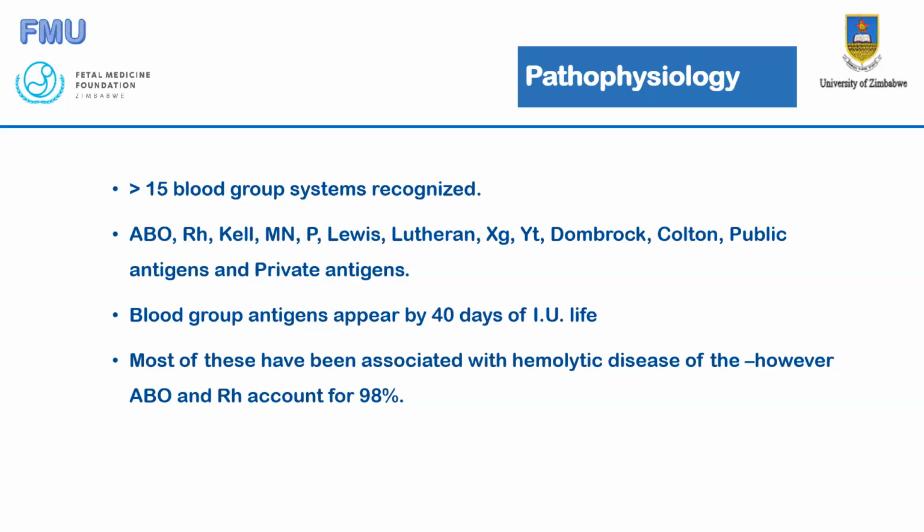Most of these have been associated with hemolytic disease. However, ABO and Rhesus account for more than 98% of hemolytic diseases. I mean these antigens on top here, most of the hemolytic diseases are due to either ABO and Rhesus. This is why we're going to be talking about Rhesus. The ABO doesn't contribute much in fetuses. So this is why we're not going to be talking much about the ABO, because the ABO antibodies normally do not cross over to the fetus because of their size. So we tend to get more of the Rhesus issues.